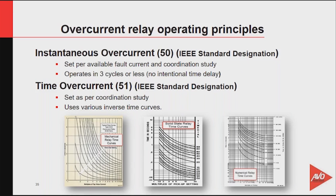First of all, we'll have instantaneous overcurrent operating, which is a 50 device by IEEE designation. Its setting comes from short circuit analysis, and it operates in 3 cycles or less. In other words, no intentional time delay. It's instantaneous operating. Okay? We also have another type of overcurrent relay called the time overcurrent relay.